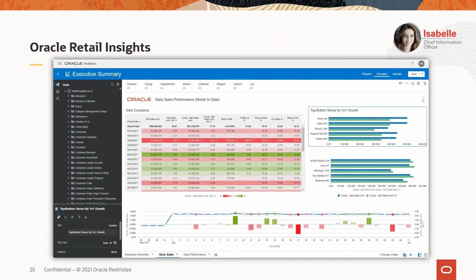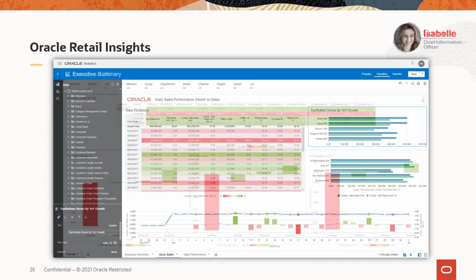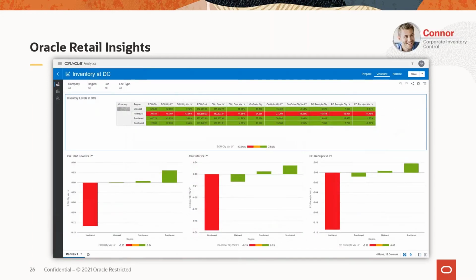And similarly, Isabel checks certain KPIs of interest to her on a daily basis, maybe with more of a focus on the best and worst performing stores. Maybe more of an exception-based view is what she wants. So Connor, in his role, he's all about inventory, of course. His mission is inventory health: not too much to minimize costs and not too little to risk stockouts.